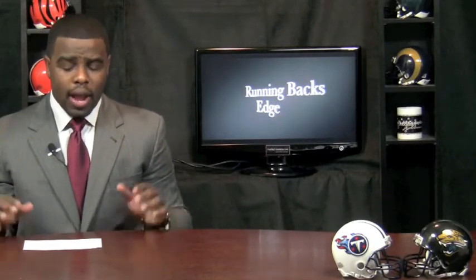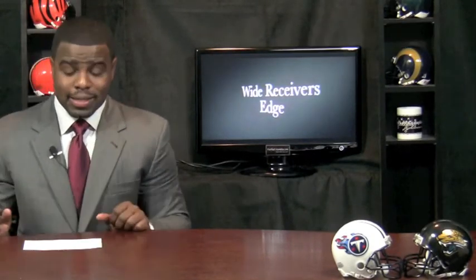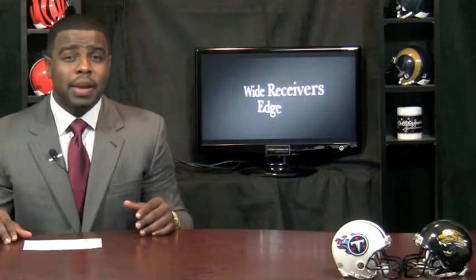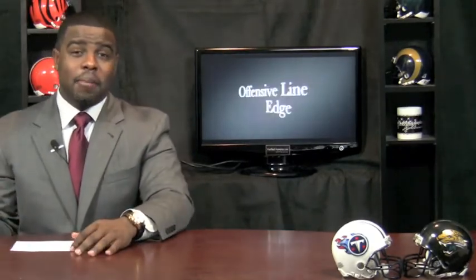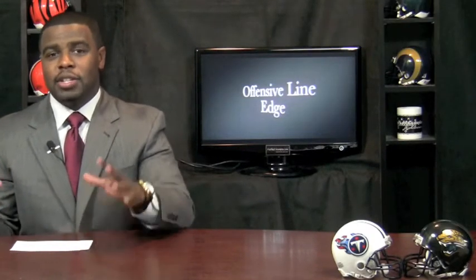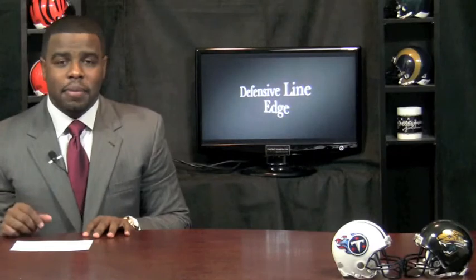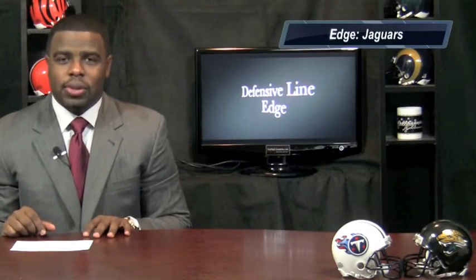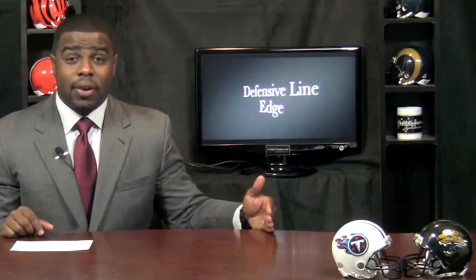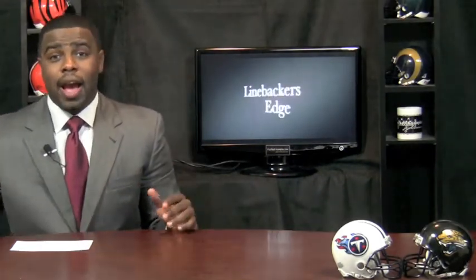Best wide receiving corps, I think Jacksonville does. I like what I see out of Jason Hill. I like what I see out of Jarett Dillard, a third receiver, and also Mike Thomas. Now, who has the best offensive line? I think it's even. Both offensive lines have pockets of greatness, and they also have pockets of tragedy. So I think both offensive lines are inconsistent to where I give it an even matchup. Defensive line, I think the Jags have the better defensive line. You look at those two tackles, Alualu and also Knighton, and a healthy Aaron Kampman is a Kampman that lives in the backfield.